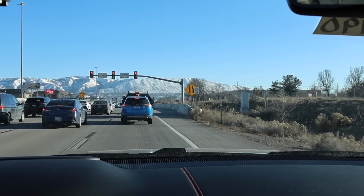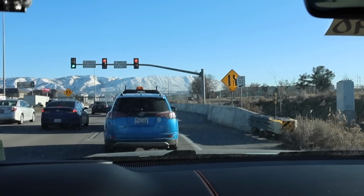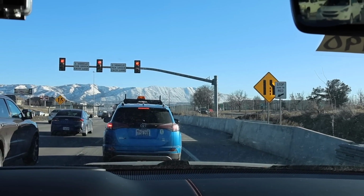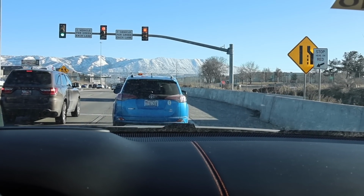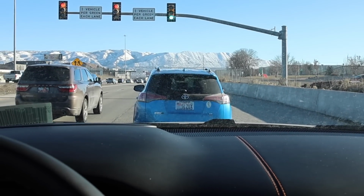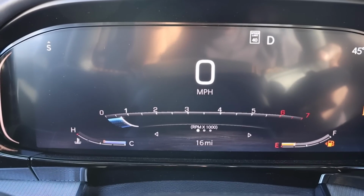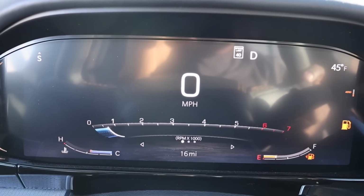Now I'm going to show you guys some acceleration here. So we're actually at a nice little spot to do it at too. Traffic is going to pick up here, guys, in a little bit, so this testing will have to kind of be with a little bit of stop and go, things like that. But let's go ahead and pull up right here. So you ready? It's about to happen in about 5 seconds. Here we go.